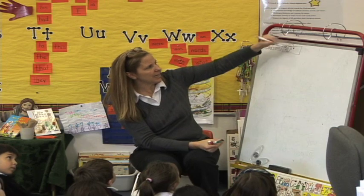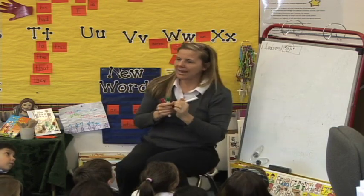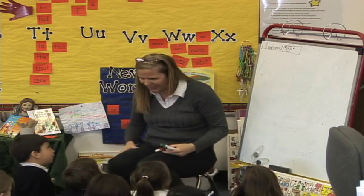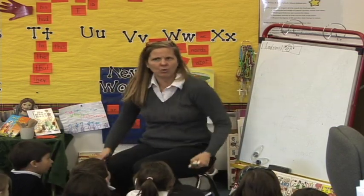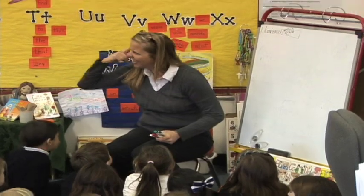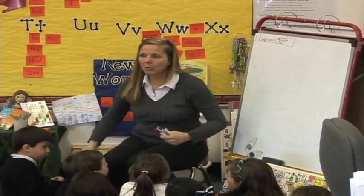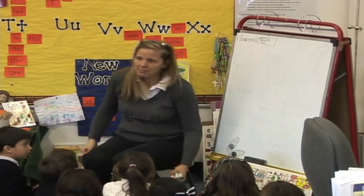What does it mean? Does it mean to run or move slowly back and forth? Ready, everyone? Go. Moving slowly back and forth. Do you see yourself? You're like this, moving slowly back and forth. That's what good learners do. Ready? Everyone say lumbered. Lumbered. What's it mean? Moving slowly back and forth.